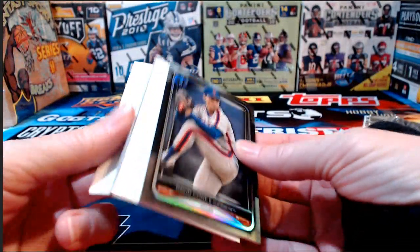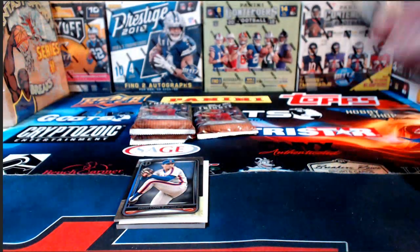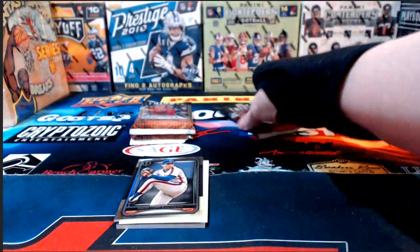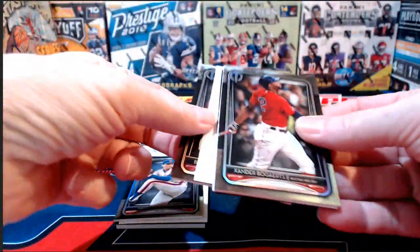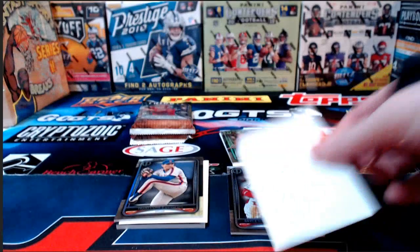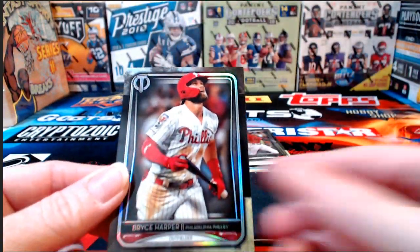We will take that all day long, won't we? Oh, we don't have a base on the bottom of that, I don't think. It's just a hit. Just the hit on the bottom. Oh, Thomas, you are welcome. I'm always glad when we can find exactly what somebody's looking for. So congratulations. I'm glad we hit that for you.